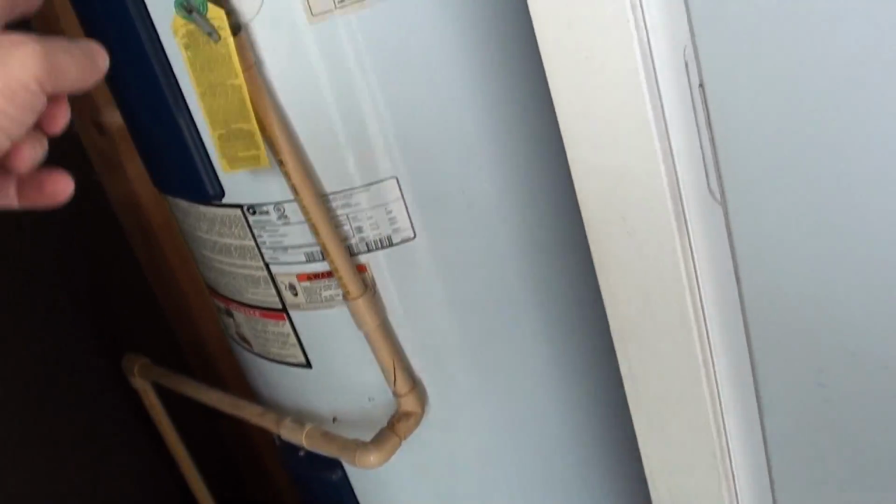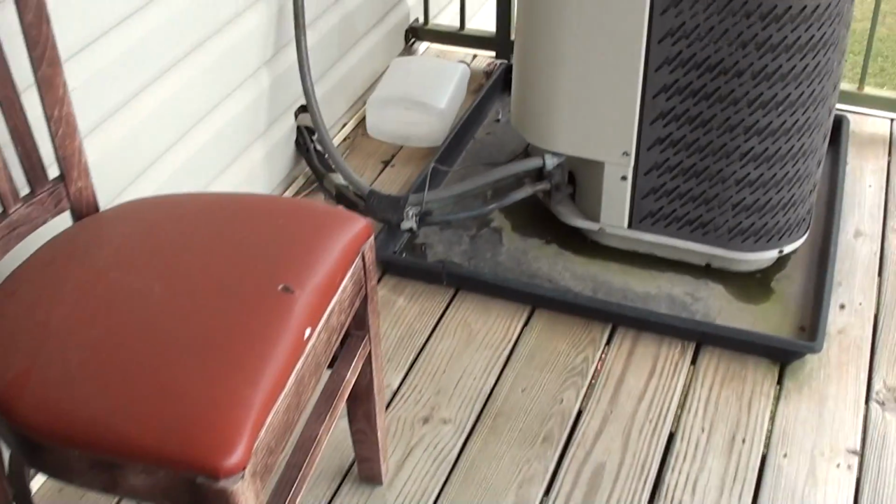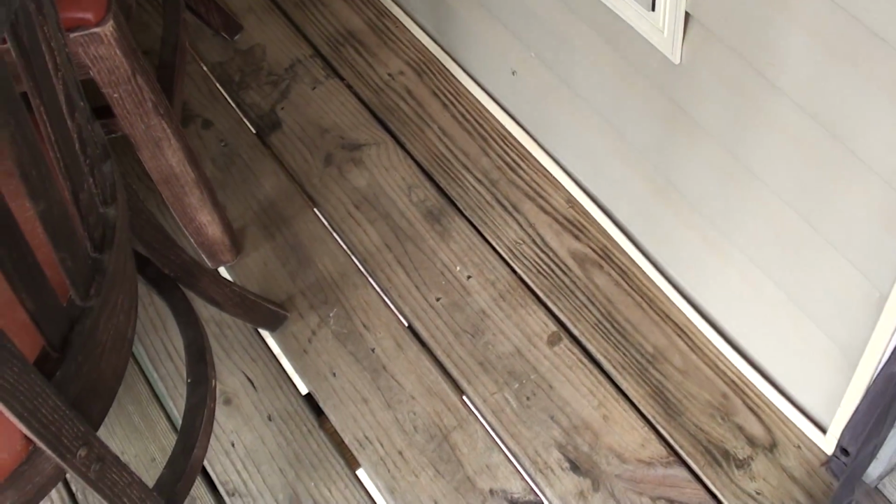Maybe he replaced it. Yeah, but it's not. You see here. Yeah, it needs to be replaced. Yeah, definitely that needs to be replaced. Whenever you see this rust, it needs to be replaced.